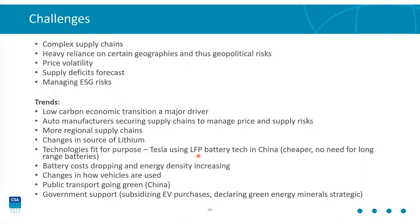The general trends, I suppose, in the industry and mining industry in general are slow carbon economic transition, which is driving, I suppose, this move to electric vehicles. Auto manufacturers securing supply chains and regionalizing them. There's potential change in the source of lithium. So I suppose if we start seeing these lithium brine plays coming online and the technologies to extract the lithium gets to a point where they can do it economically, those will be a major player. Obviously, your battery chemistries also have quite an impact as to what inputs go into them in terms of the likes of nickel and copper, nickel and cobalt, or whether it's lithium iron phosphate batteries.